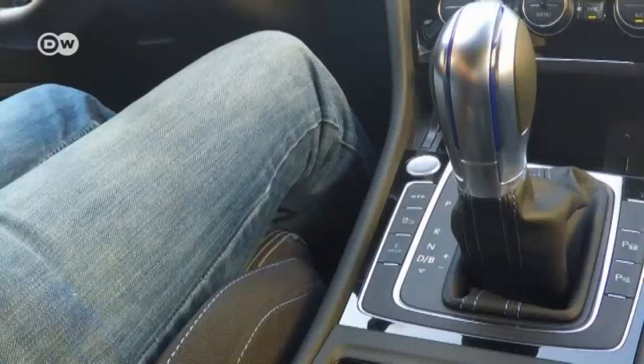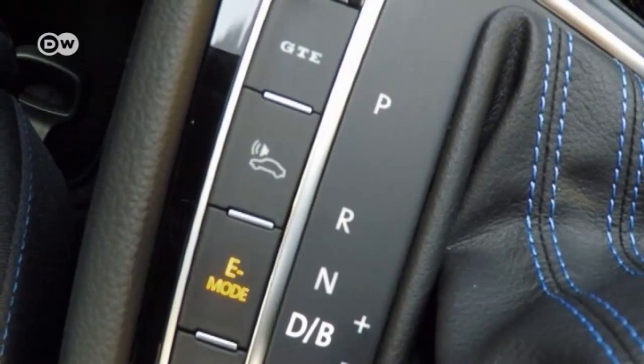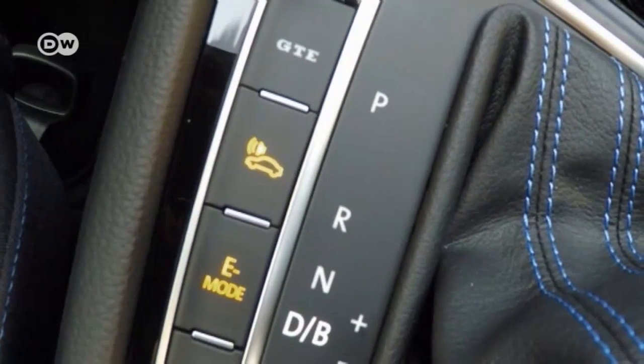Matas defines a plug-in hybrid as a car that can run solely on electricity or with support from its gasoline engine. A switch sets the driving mode with settings for all-electric, hybrid, and a charged battery mode.